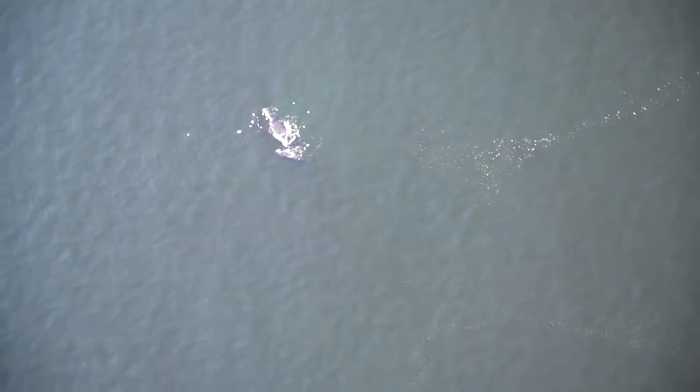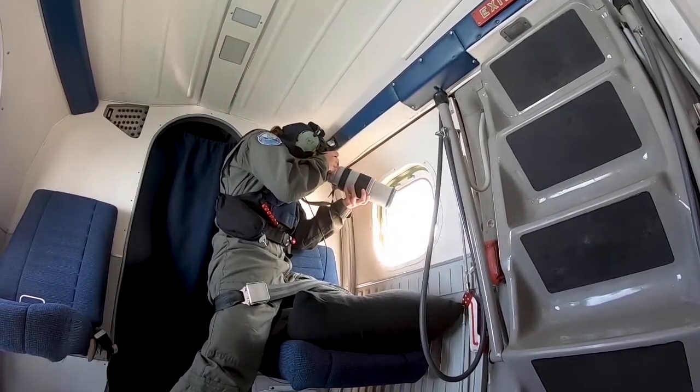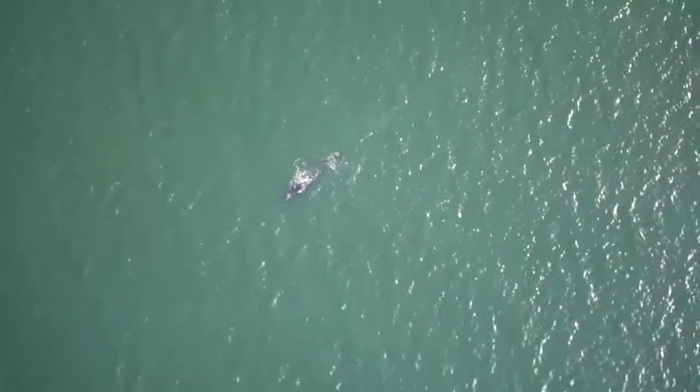And any time we get a chance to see a calf, it's always exciting to know that another whale has made it into the population. Yes, they're so critically endangered. There's around 400 in the population, so any data that we can have, especially in real time from an aerial perspective, is going to be invaluable to the scientific community.